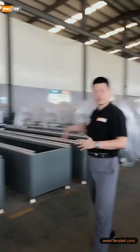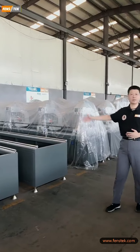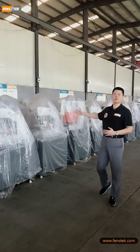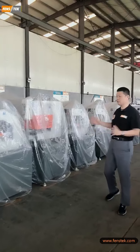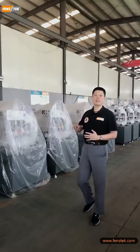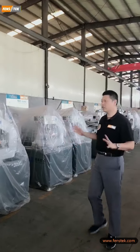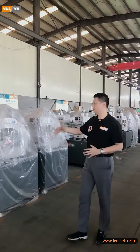And these are the machines that we are building right now. So you can only see the machine frames, the machine bed. And these are our regular welding machine, our standard regular welding machine. Actually, the demand of this type of machine in China is becoming less and less right now, because more customers are asking for fully automatic line already. But for international market, we are still promoting this type of regular machine.